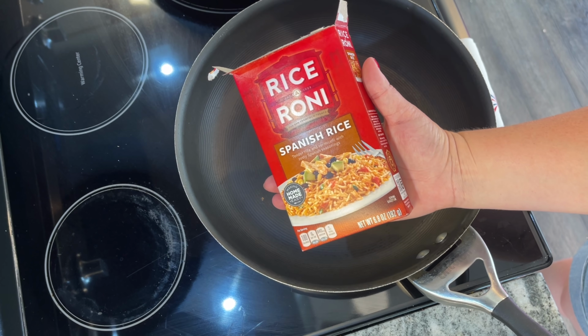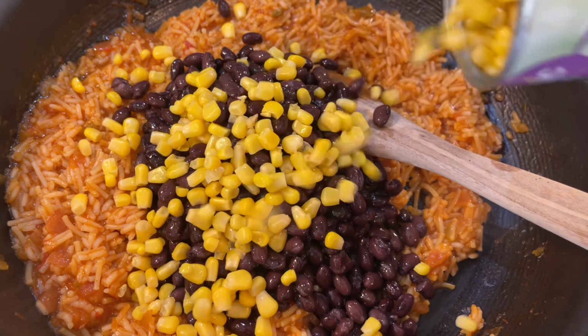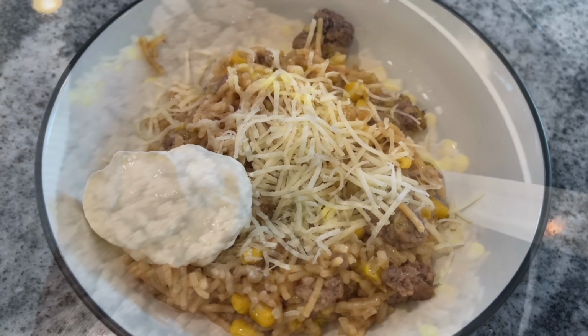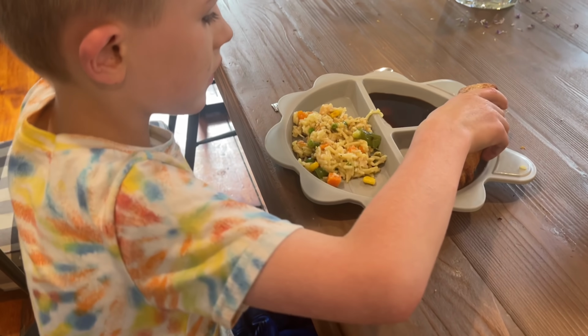Roni, the San Francisco treat. Rice-A-Roni, everybody's got the beat. Started out where cable cars play this song. Not right at home because very long. Rice-A-Roni, the San Francisco treat.